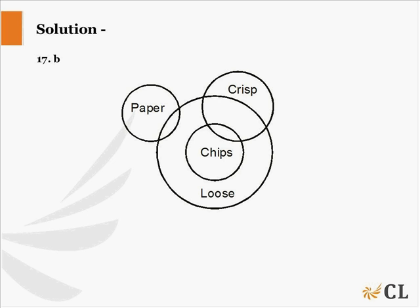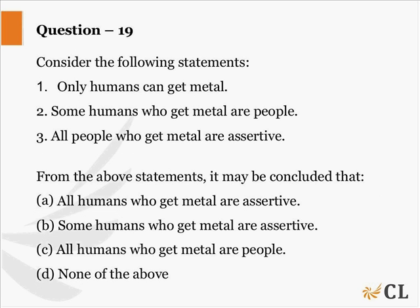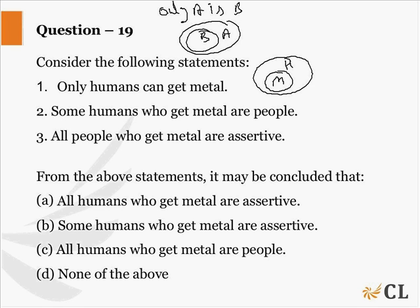Okay. Let's see 19. Only human can create metal. Only A is B means all B are A. So only human can get metals like this, right? Some human who get metal are people.